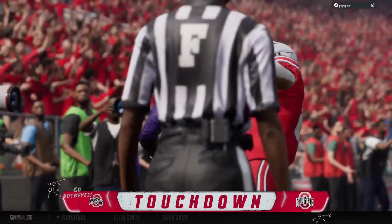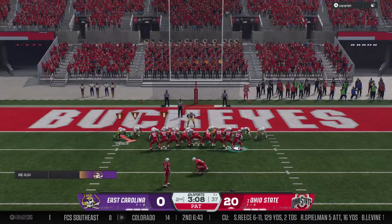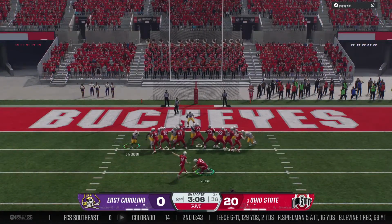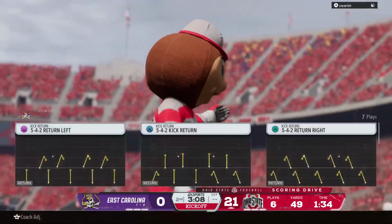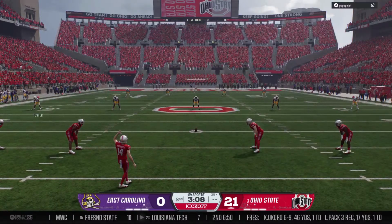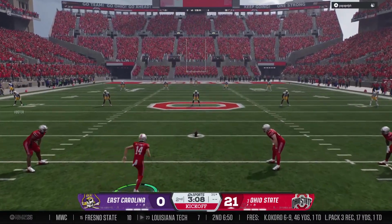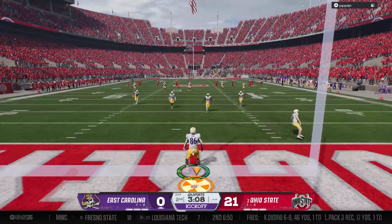Touchdown, Ohio State. All you can say is how impressive has this team been at home today in all 3 facets of the game. Their defense has been outstanding. We've seen some plays in special teams, and the offense continues to deliver, showing off all of the playmakers and all of the versatility they have on that side of the football. This could not be better here in the first half for the home team.